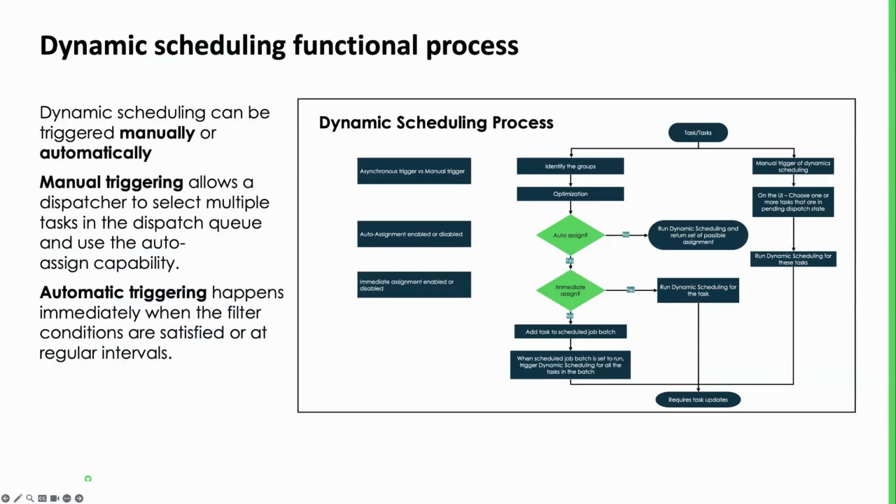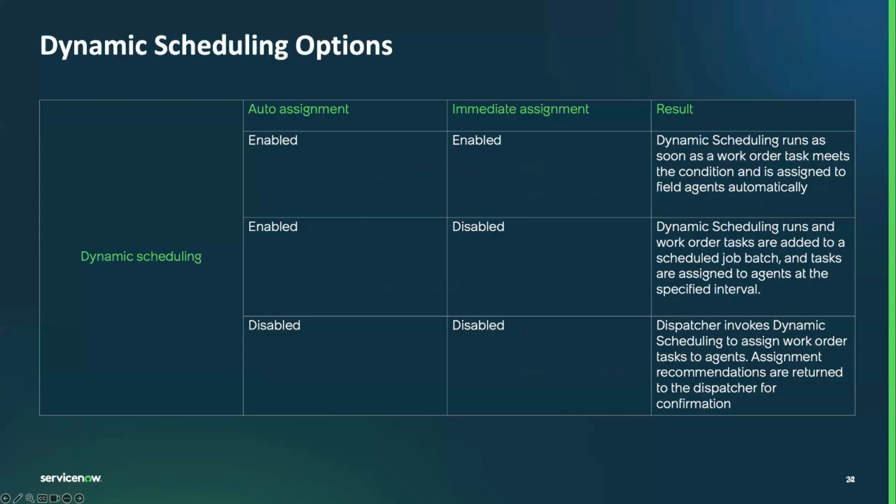Now, dynamic scheduling can be triggered manually or automatically. So the manual triggering is when the dispatcher selects multiple tasks in the dispatch queue and uses the auto assign option. I'll show you that. This is used to run for a selected number of tasks or to present agent recommendations for each task for dispatcher confirmation. And then we have the automatic triggering, which can happen immediately when the filter conditions are satisfied, or at regular intervals as defined by your system administrator. So dynamic scheduling can be configured in a few different ways depending on how much control you want the dispatchers to have versus how much automation you want the system to handle.